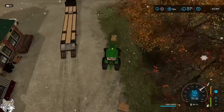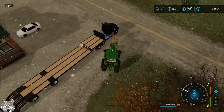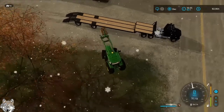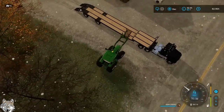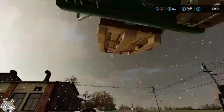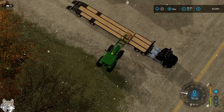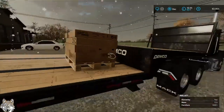I think these were paying about 5,500. Price is going up. I want to go ahead and get them loaded up, put on the trailer, and I'm probably going to go ahead and just sell them. Where's the strap at? Pretty much right there. Yeah, pretty much. That'll work.